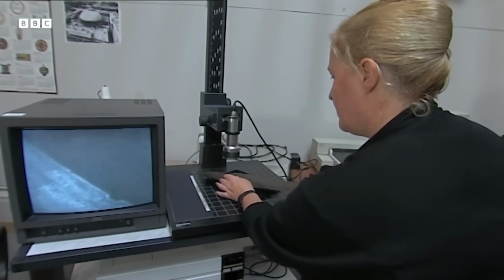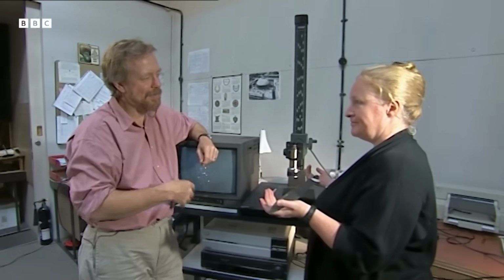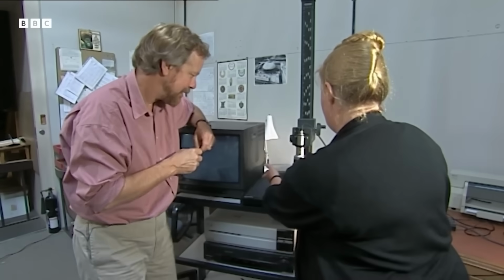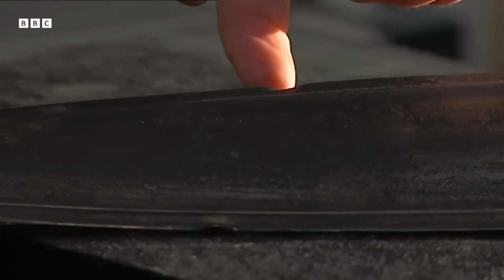And Sue's found evidence of identical damage on the edges of real Bronze Age weapons. Sue, I've always had the impression with beautiful bronze swords like this that they were mainly just for show rather than being used. But are you saying that you've got evidence that they have been used in anger? Oh, the evidence is on the swords themselves. As you can see on the damage to the edge here, it's got a couple of tears there. But most of the thing is just a distortion of the blade.